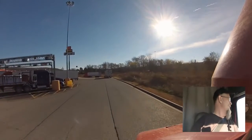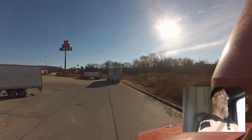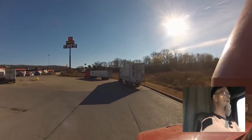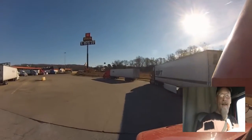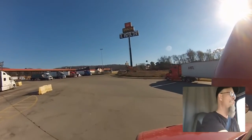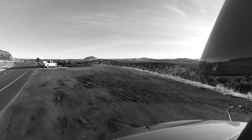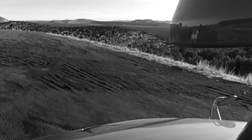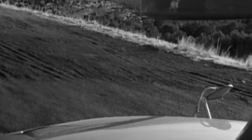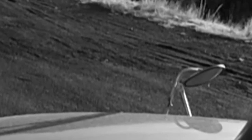All right. Anyway, I have another one of those mirrors in my side box if I need to put it on there. You know what? Some of you who watch my films close enough remember the corn video where the mirror was falling off? That's what I'm talking about.